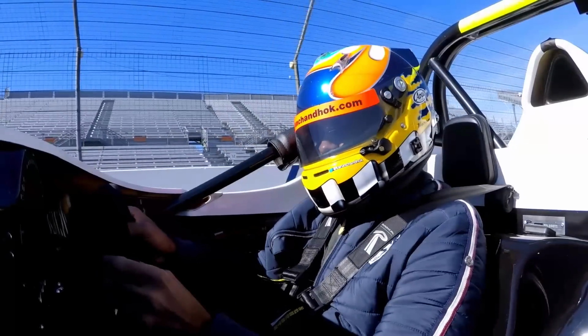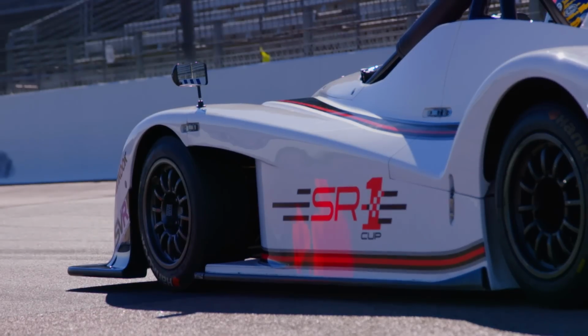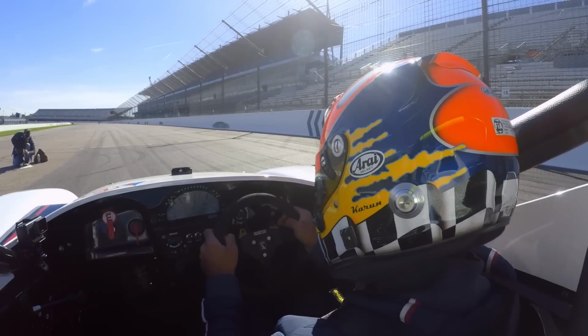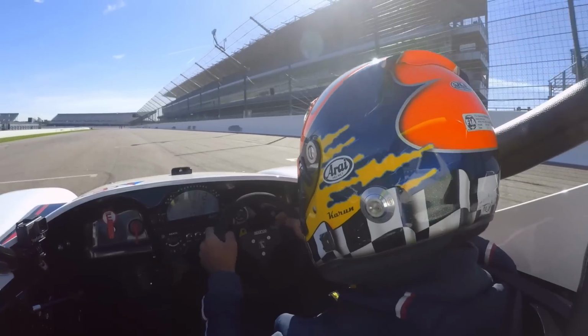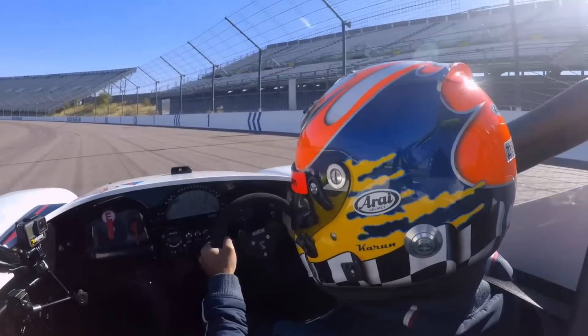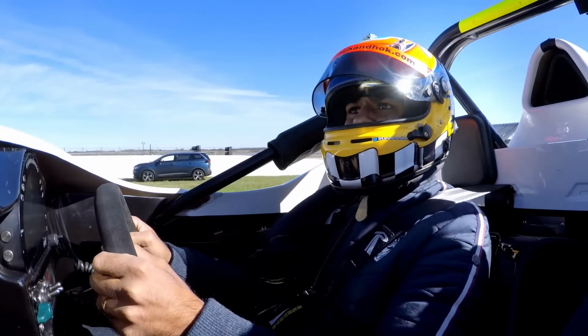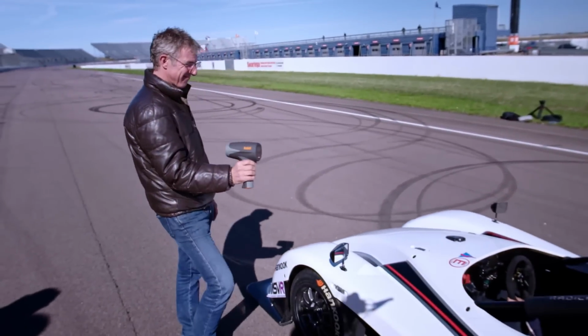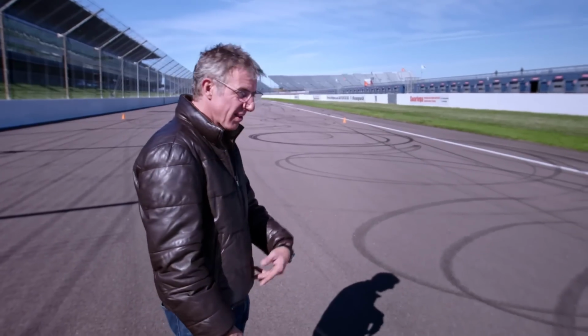Let's get a bit of temperature in the road tires. Right, here we go. Come on, Radical, come on. Well, the start felt a bit better. Let's see. What was it, 105 last time? Disappointingly, it's only 106. Sadly, it's just not got enough grunt, unfortunately. Oh well. Take it home.